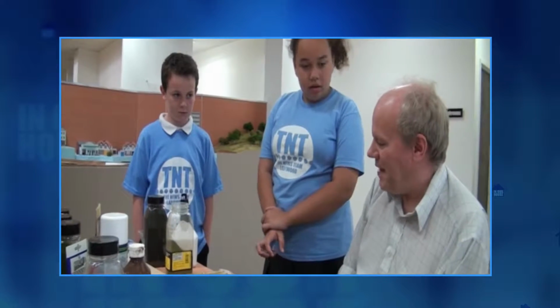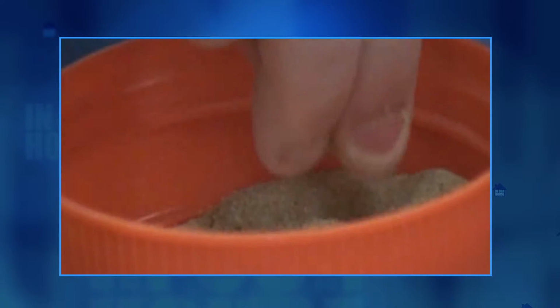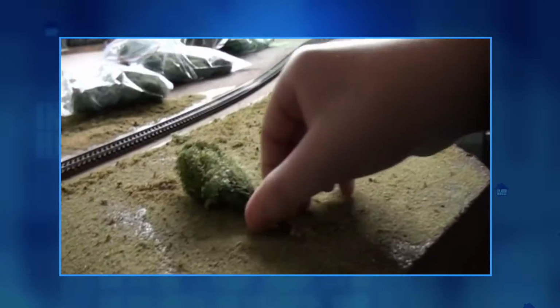The sets are still being constructed, so let's give them a hand. Too much in the holder. A little pinch. There we go. One, put it there.